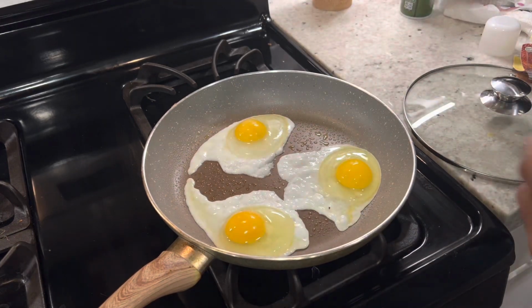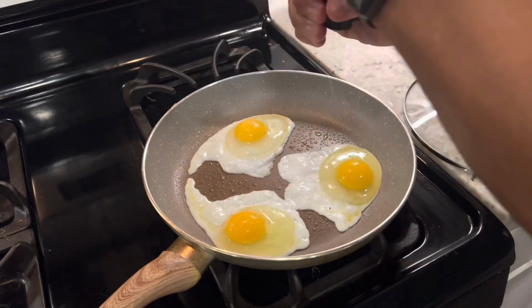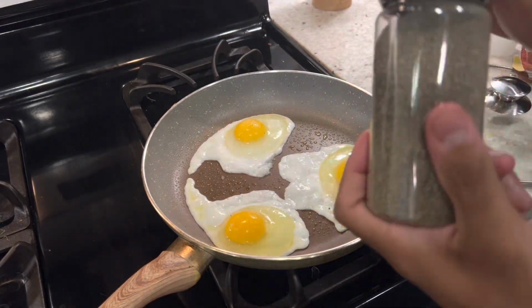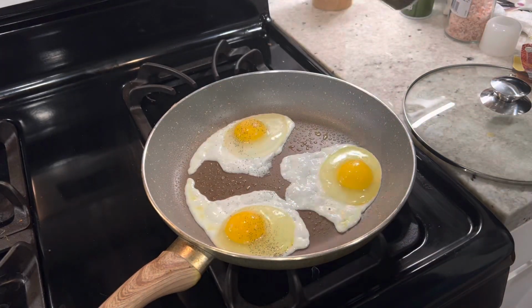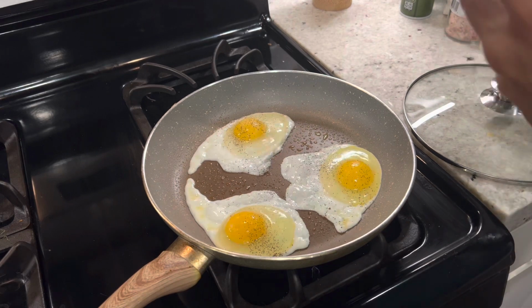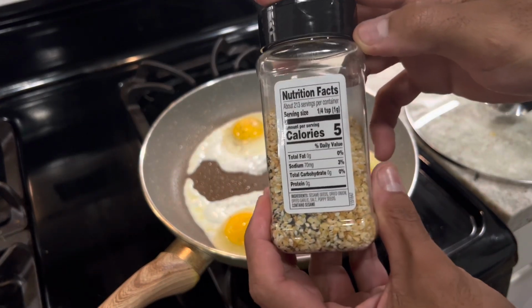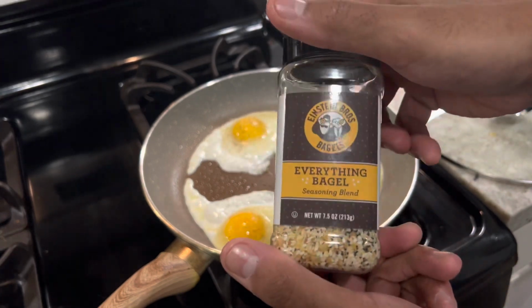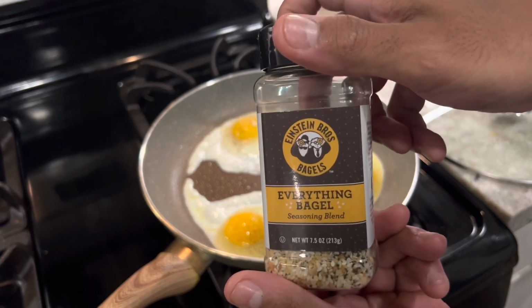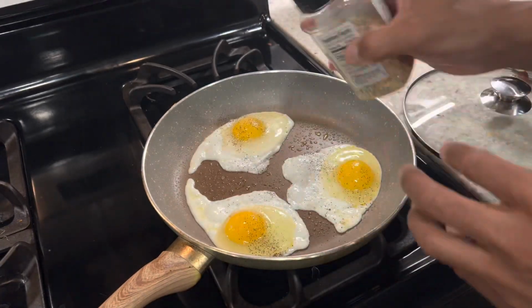Now for seasoning, we're going to go pink Himalayan salt. We have a little bit of ground pepper. Now this is 5 calories, but you can see the carbs are at 0, so it's 5 calories for about a quarter serving size. So I try to make sure I don't use too much, but this everything bagel seasoning makes the eggs just taste really good, really takes it over the top.